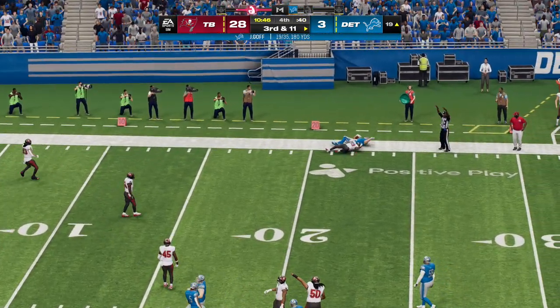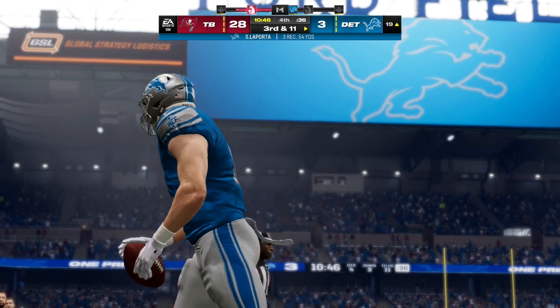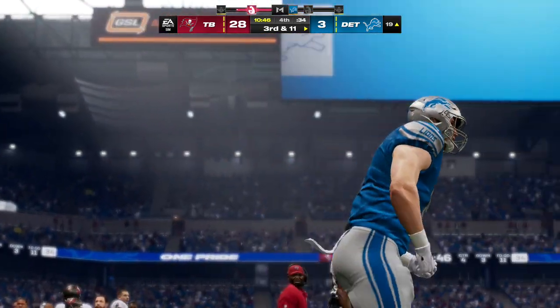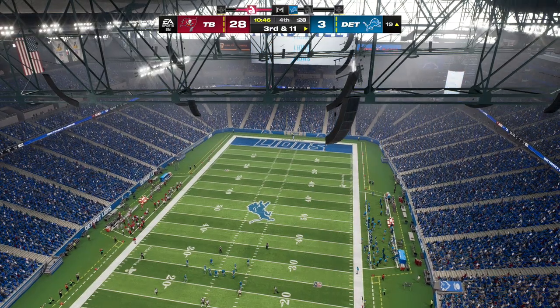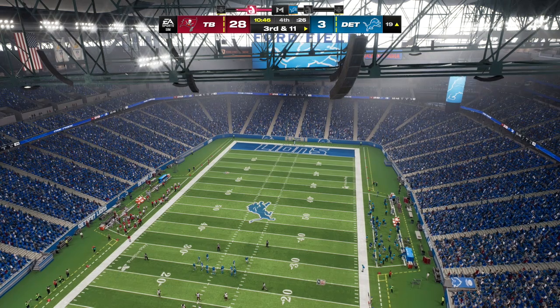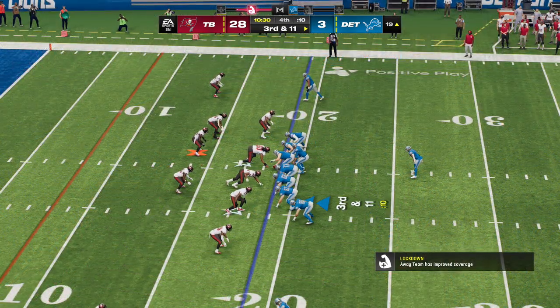This to Laporta, right side. Just a gain of a couple there. And that'll bring up a 3rd and 11 situation. He's a rookie, and you don't want to get hung up on the word potential. But when you see him make catches like that, you keep thinking to yourself, he's good now. He's got a chance to be great with plenty of work.